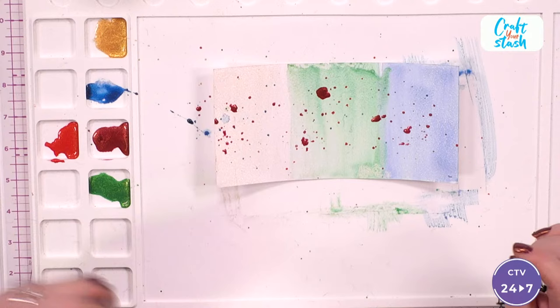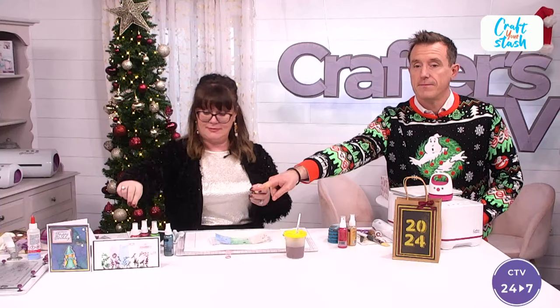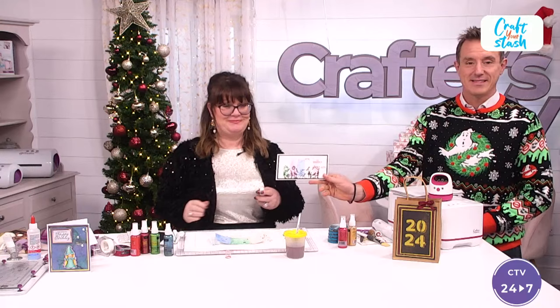So then we've got some nice big splodges. So then we're going to go in on top of those big splodges. Is it one of those? This one? Two. Thank you. It's very pretty.